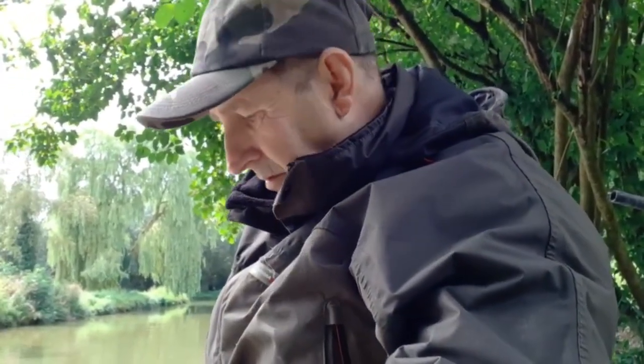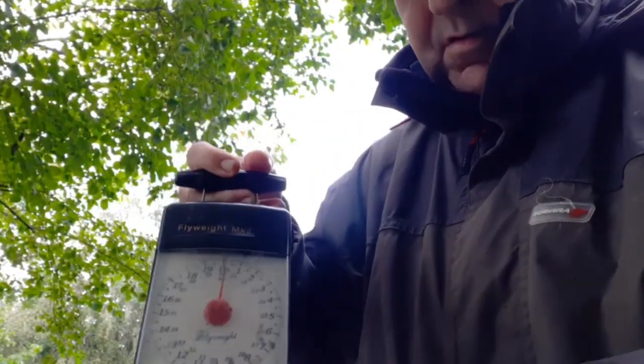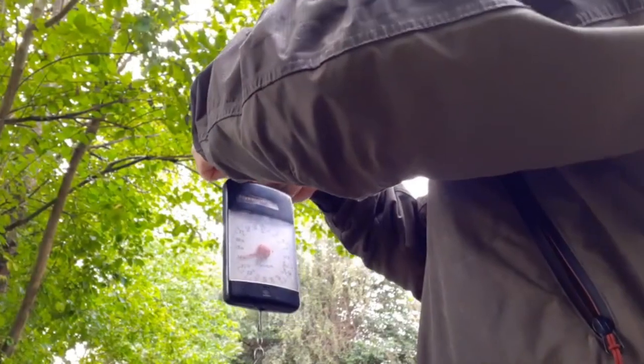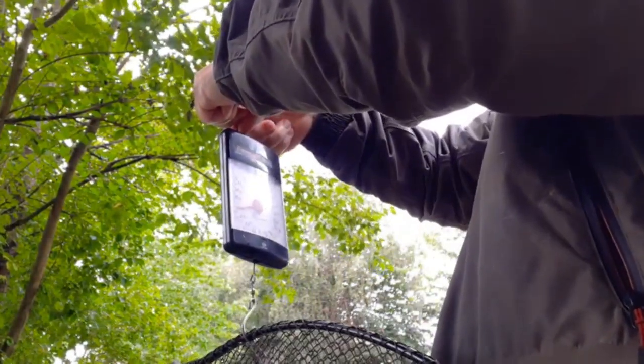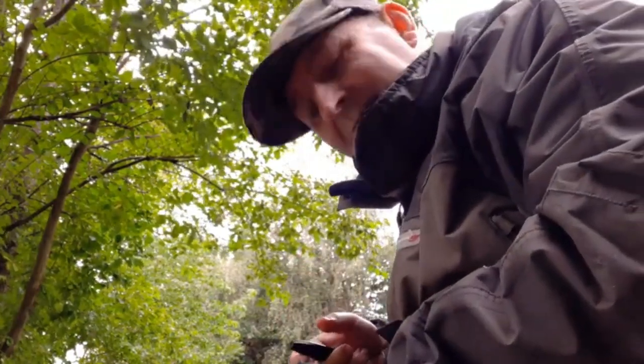Right guys, I would say this is my biggest fish by some margin. I don't know because I haven't weighed it yet, but he is an absolute beauty. And that's how easy the hook came out, a barbless hook. I've zeroed the landing net, so I don't know whether you can make that out. That's on 0. Now, right, with the net zeroed, this fish comes in at 13, 9. So, yes folks, that's my biggest carp.